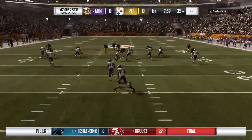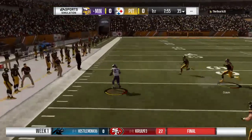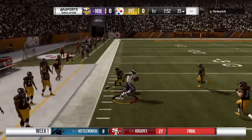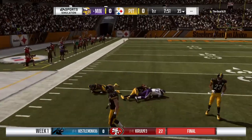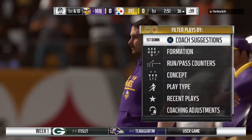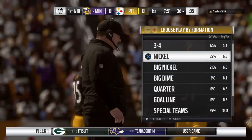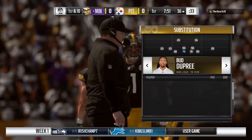This is taken at the 3. And he's going to take this all the way down inside the 40. Well, that return gives them a golden opportunity to go out in front. How will the defense respond after giving up that type of a return?